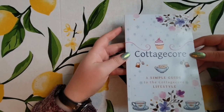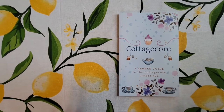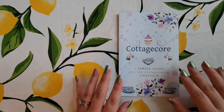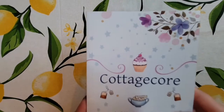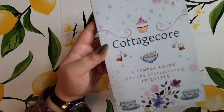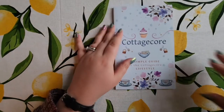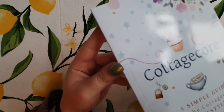Let's get to it. The first book on the docket is Cottagecore, A Simple Guide to the Cottagecore Lifestyle by Beatriz Barker. And right off the bat, I'm a little suspicious of this book because, well, it's painfully thin. And then also, I don't know if it's just me, but when authors don't put their name on the cover, I feel like it's a red flag.